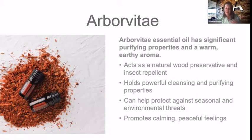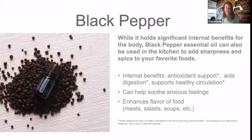All right, so the next oil. A lot of times we would use Breathe if we have anxiousness, right? This next oil is amazing for anxiousness, among other things. So instead of using Breathe, maybe try black pepper.